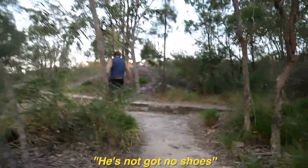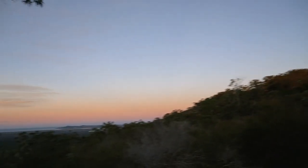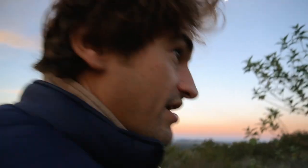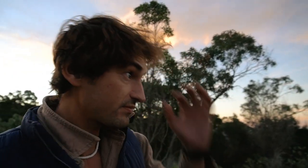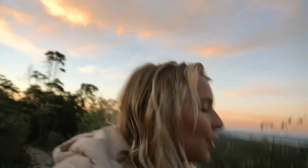And you have to walk. Tommy's running, he's got no shoes. You have to walk to the top, and it looks so pink and nice there, and the moon's out. Oh my god, look, wow. So it's called what? Mount Timbirwa. We're at Mount Timbirwa. I just googled sunset spots and this came up. We almost couldn't find it, because it took us to a place where you needed a 4x4. We were in the wrong spot. But this looks so sick.